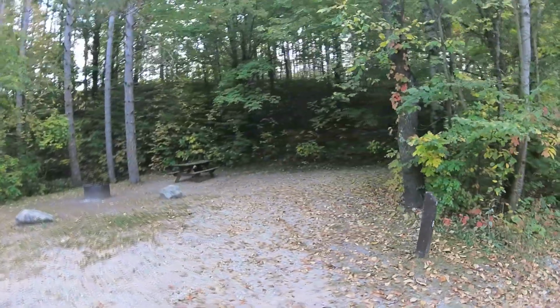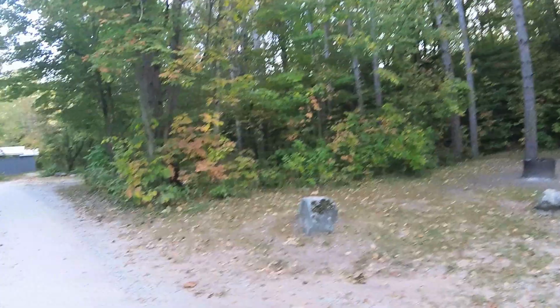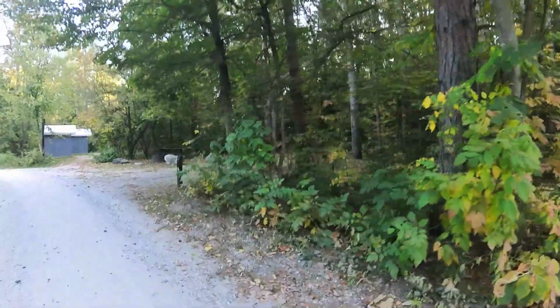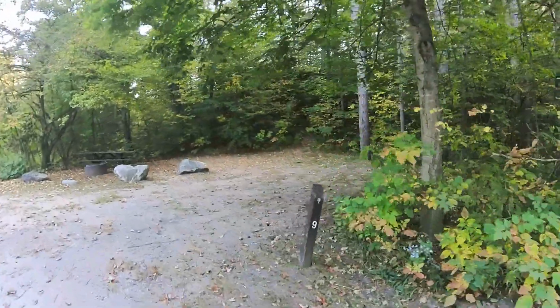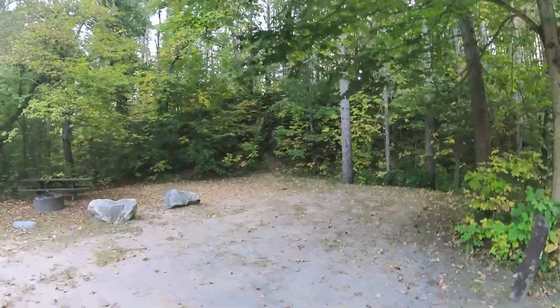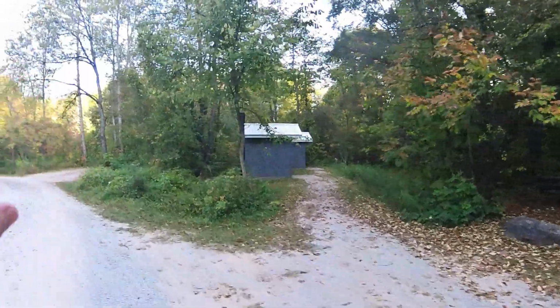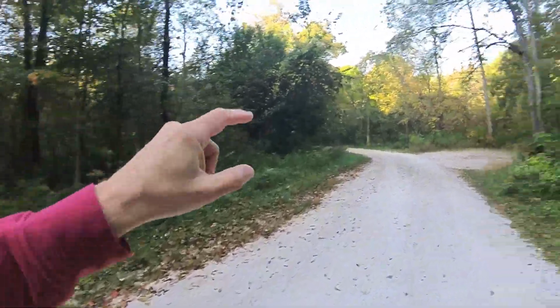Site 8 over here. Bump up against the hill, pretty tight. Site 9, closest to the porta potties, or the pit toilets, I guess I should say. Another trail going up.